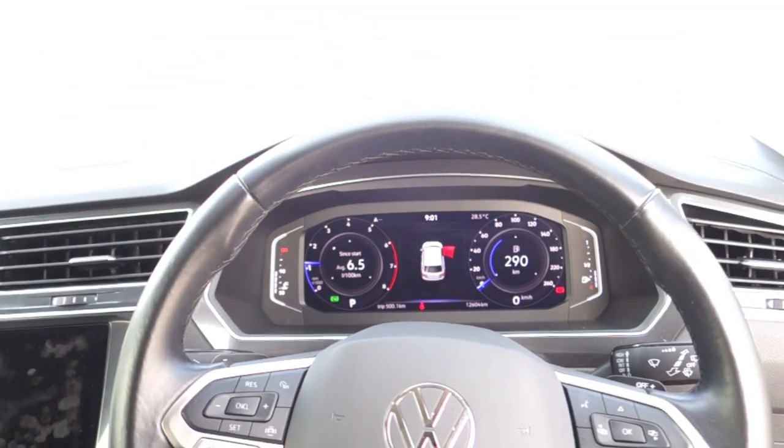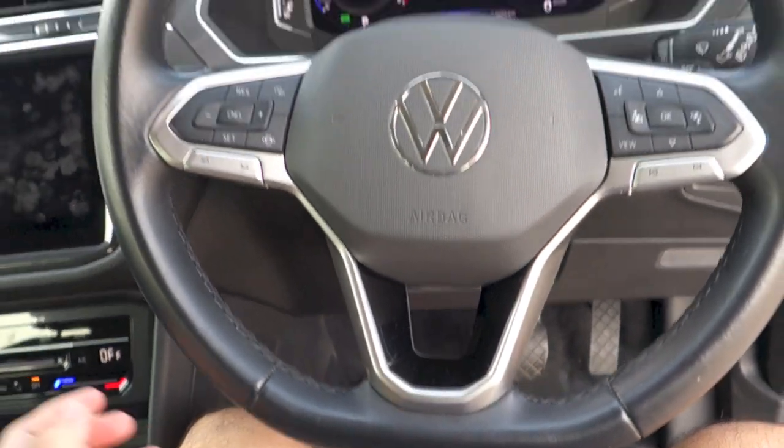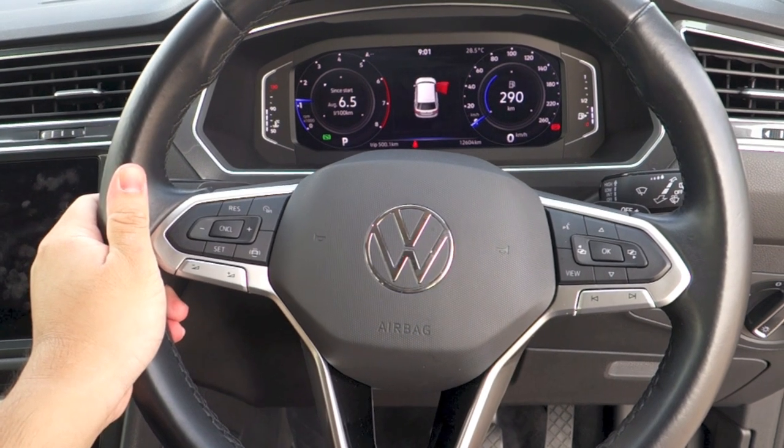An electric rack and pinion power steering system is what the Tiguan Allspace uses. The Life trim comes with a leather-wrapped steering wheel with a flat bottom design and sport grips at 10 and 2.